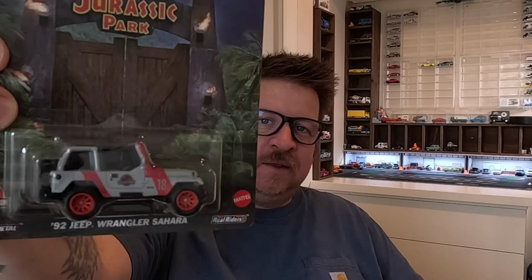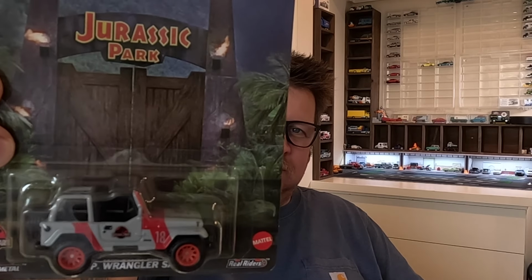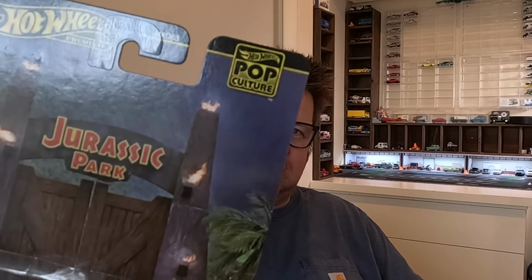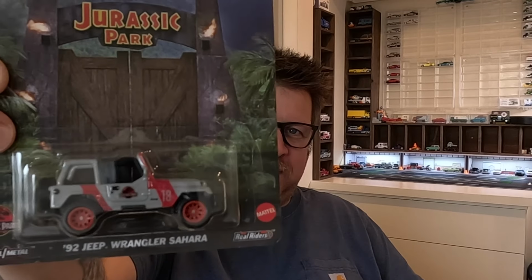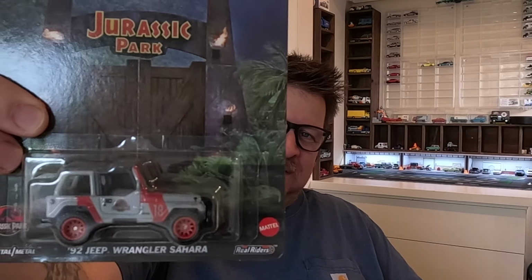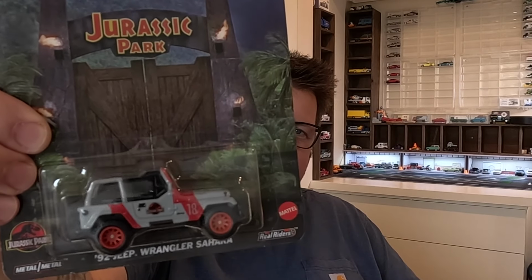This 92 Jeep Wrangler Sahara in the Jurassic Park kind of livery, that's like the pop culture thing, right? So Jurassic Park is the theme, and then here's this premium Jeep. Scratch that. I do like this, and I don't know if it's a new casting necessarily. We'll find out when we open it and read the base.